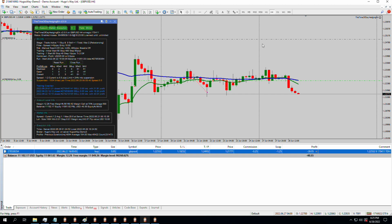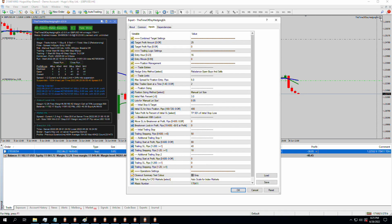In this case, what I would do is go into the settings, and somewhere in the settings here is, for example, right here, it says max trades open at a time. 1 to 40 is what the robot allows. In this case, I'm literally saying 2. We can start to increase that.